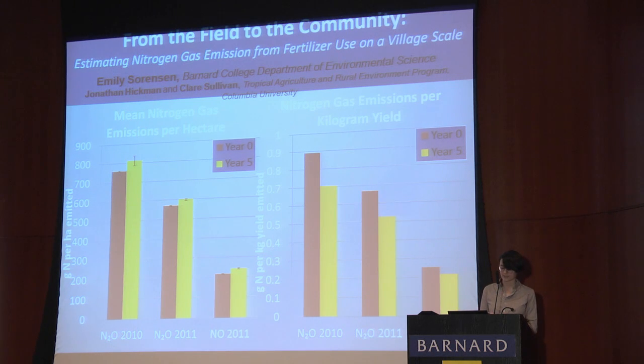According to my projections of what emissions might look like, increased fertilizer use resulted in increased emissions, as you can see on the left. However, because fertilizer use also increased food production, emissions per kilogram yield decreased with increased use, as you can see on the right. This suggests that fertilizer use, at the level seen here, is an efficient method of increasing crop yield in terms of its global warming potential.